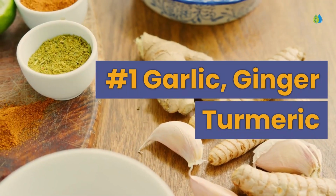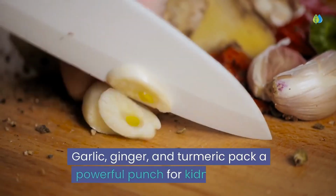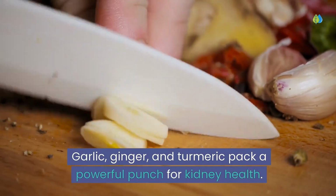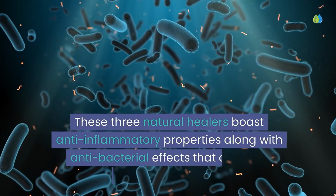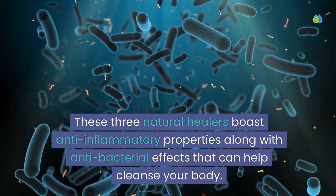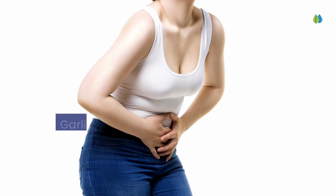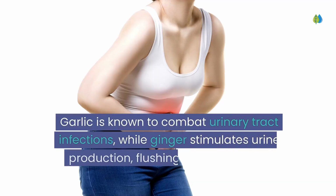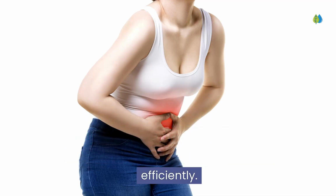And at number 1, we have garlic, ginger, and turmeric. Garlic, ginger, and turmeric pack a powerful punch for kidney health. These 3 natural healers boast anti-inflammatory properties along with antibacterial effects that can help cleanse your body. Garlic is known to combat urinary tract infections, while ginger stimulates urine production, flushing out toxins more efficiently.